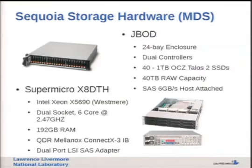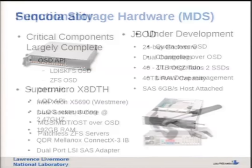The MDS side, like I said, is just simple JBODs, two 24-bay enclosures, populated with, in this case, 4 1-terabyte SSDs arranged in a ZFS mirror. These are just attached via SAS, and they're just plugged into a normal Supermicro node that's got, I guess, 6 cores and 192 gig of RAM.